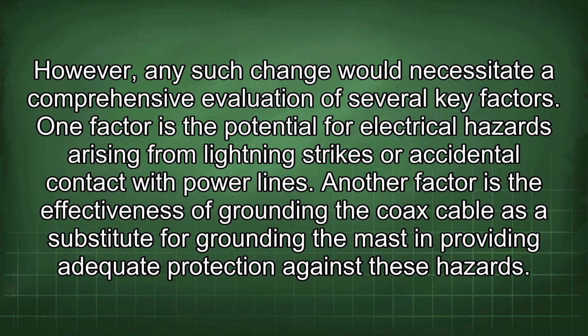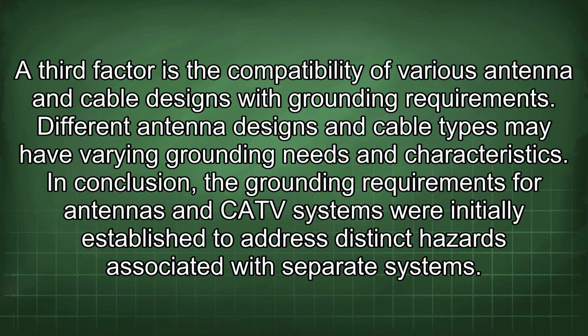One factor is the potential for electrical hazards arising from lightning strikes or accidental contact with power lines. Another factor is the effectiveness of grounding the coax cable as a substitute for grounding the mast in providing adequate protection against these hazards. A third factor is the compatibility of various antenna and cable designs with grounding requirements. Different antenna designs and cable types may have varying grounding needs and characteristics.